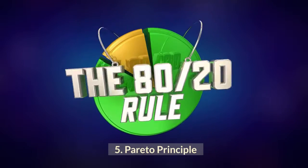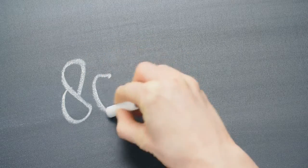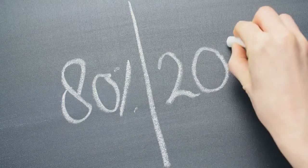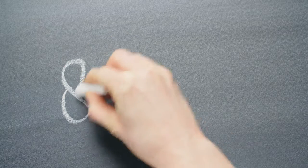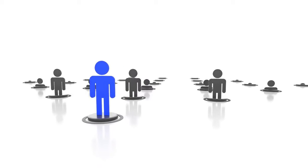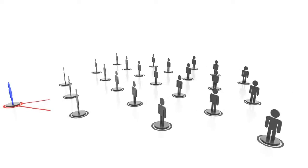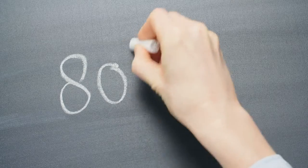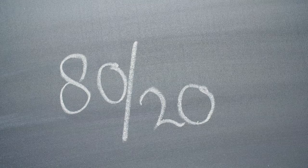5. Pareto Principle. This isn't so much a time management technique as it is an observation that can assist you in focusing on the things that provide the most important good outcomes. According to the Pareto Principle, for many outcomes, around 80% of the consequences arise from 20% of the causes, the essential few. When it comes to time management and productivity, this involves determining which chores will provide you with 80% of your outcomes first.